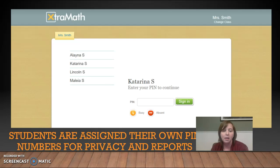She's going to enter her PIN number to go to her practice time. The practice time lasts about 10 minutes, and when she's done, a new name will pop up, and she'll go tap them on the shoulder, and they'll enter their PIN number and begin their practice.